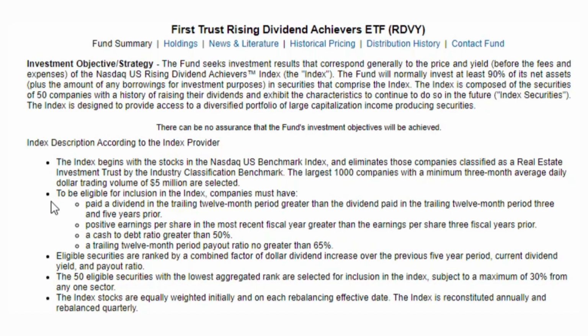And then they go into some detail of the criteria of the securities that they have in this ETF. I like First Trust. They are very open about what they're actually doing in the ETF, which is pretty cool. Just to highlight this second bullet point here. So to be eligible for inclusion in the index, the companies must have, and then they have 4 main points right here. I think it's pretty cool to actually read and try to determine why these securities are in the ETF in the first place.